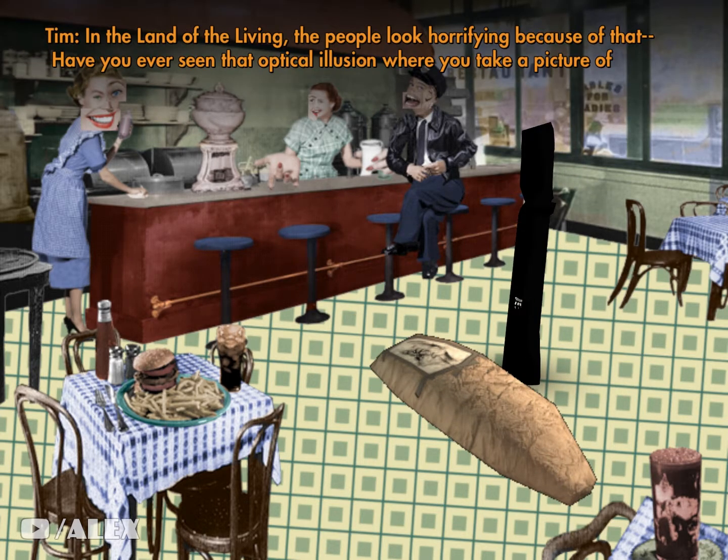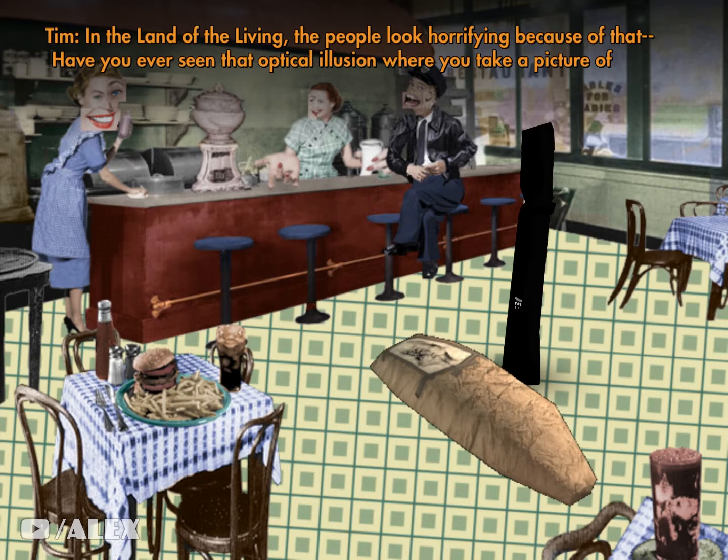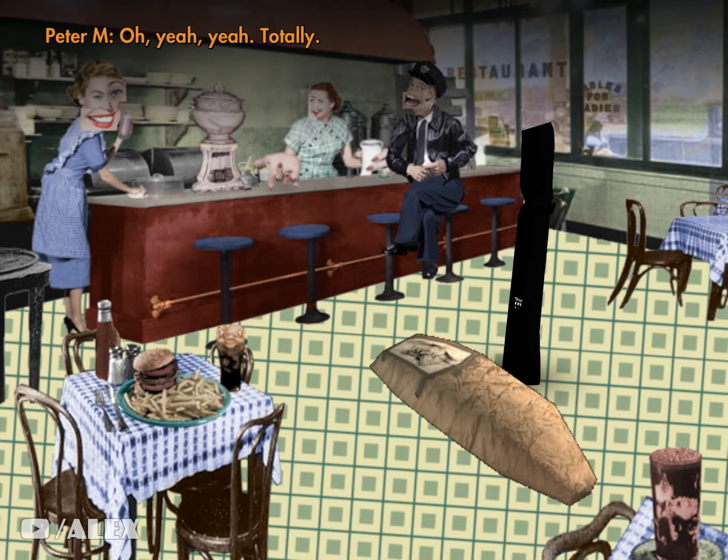In the Land of the Living, the people look horrifying because of that. Have you ever seen that optical illusion where you take a picture of someone from a magazine, you cut rectangles out of their eyes and their mouth, and then you turn them upside down, and they just look like demons? Oh, yeah, totally. That's Land of the Living.